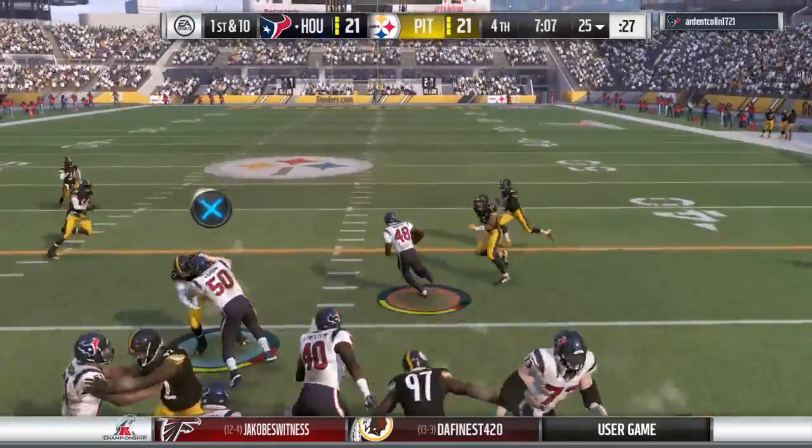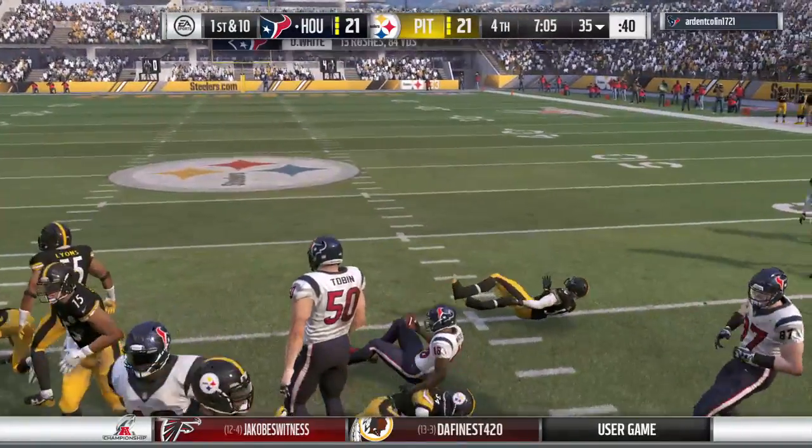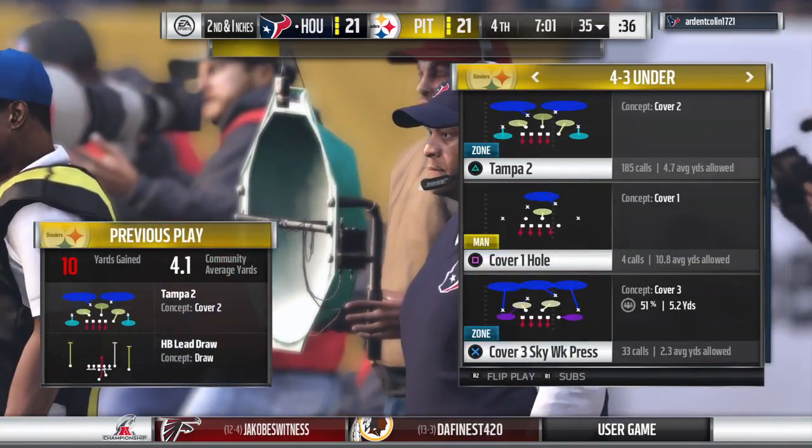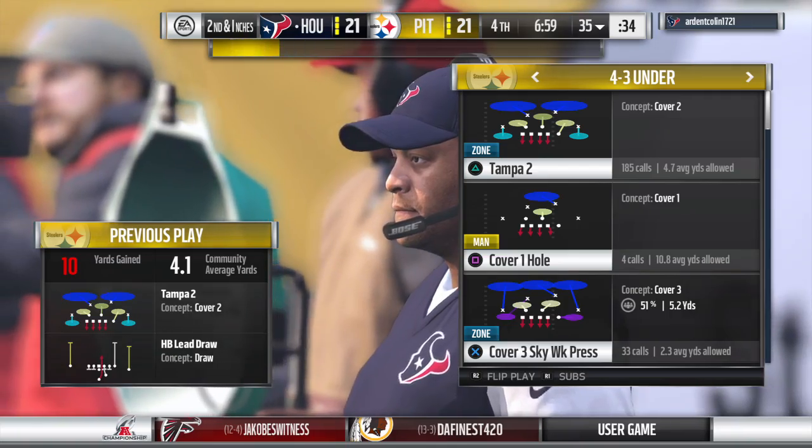They'll give it to him right up the gut. And he'll be tackled at about the 35. That one good for 10 yards. And that'll make it 2nd and a foot or so.